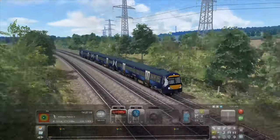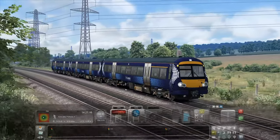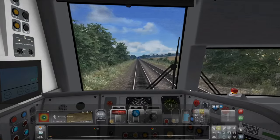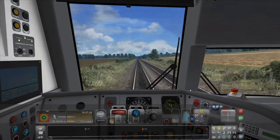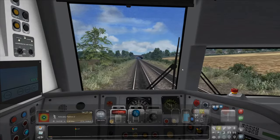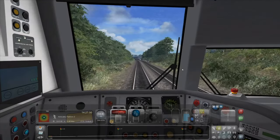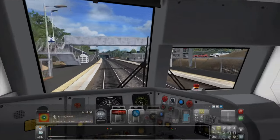I like the livery. I really do like the livery. It's quite interesting. I don't know how to describe it, really. Right, uphill. 1 in 100 gradient. Which is too much. Yeah. Another station. That's cool.